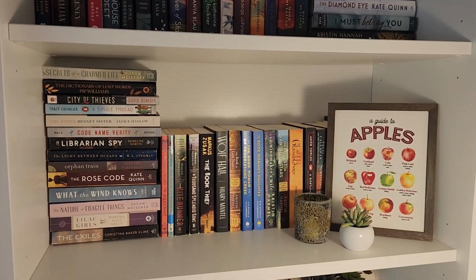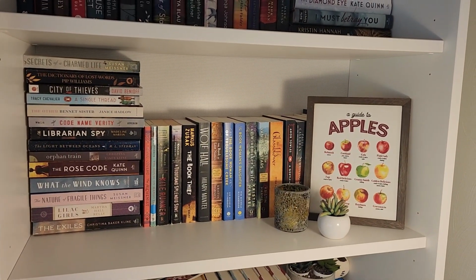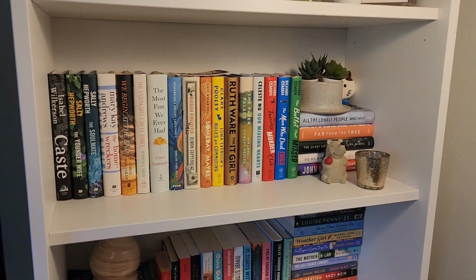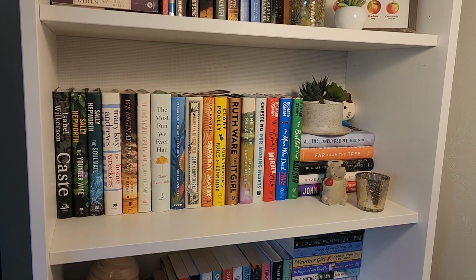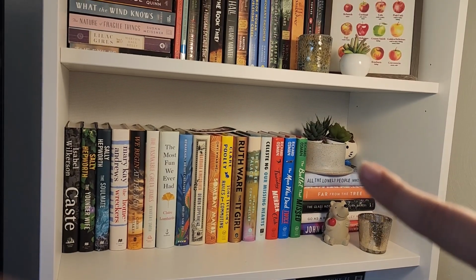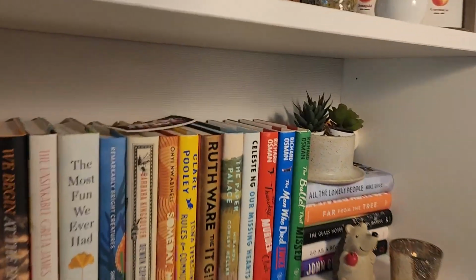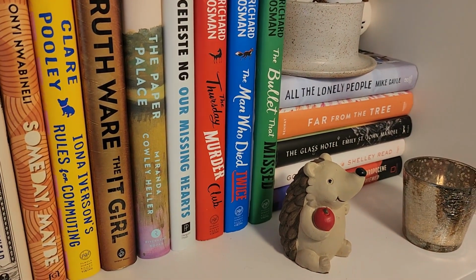And then the next shelf down is paperback historical fiction, with a cute little apple decoration there because I like in September to decorate in apples. The next shelf down is hardcover, and this is kind of literary fiction with some mystery. On the side here, I do have some smaller hardcover books. Nice place to set them. I do have this cute little hedgehog decoration that I got from the dollar store this year.